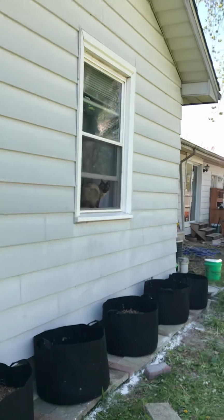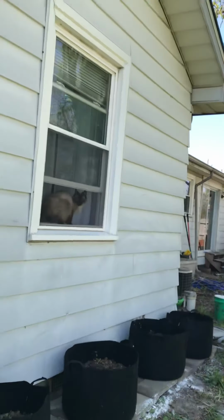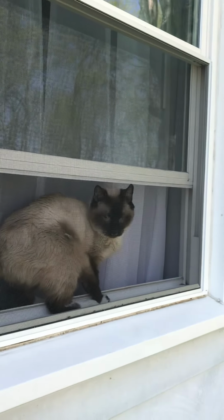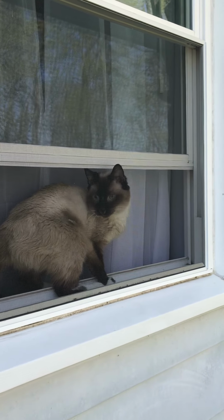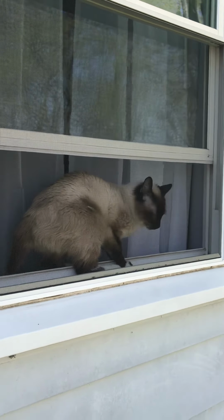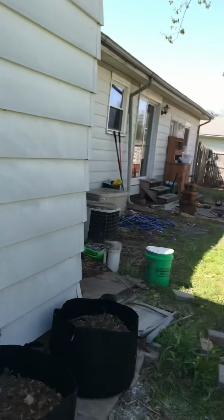There's Smokey. I'll document him because he may not be around much longer. Smokey's a teenager. He's 15. Hey, Smokey.